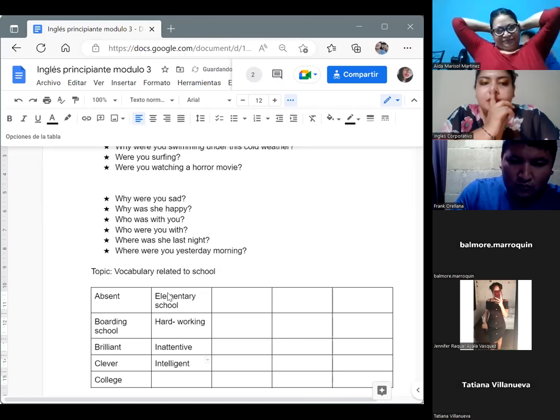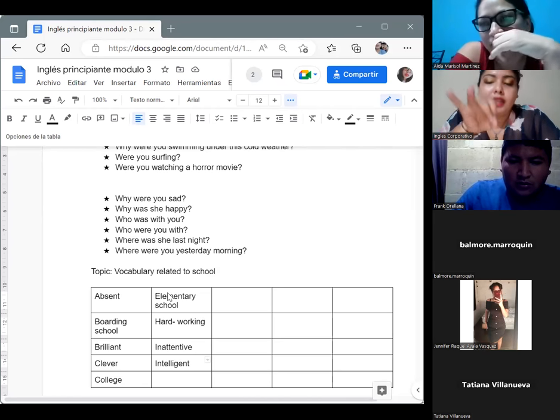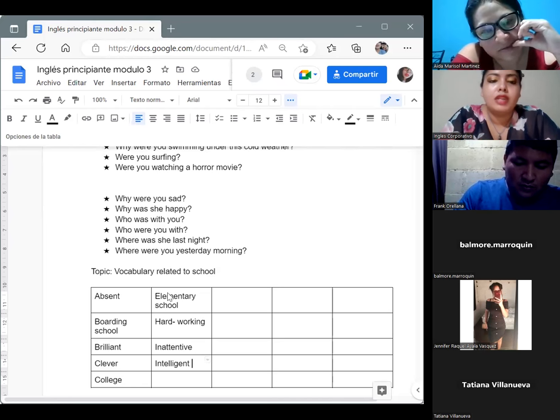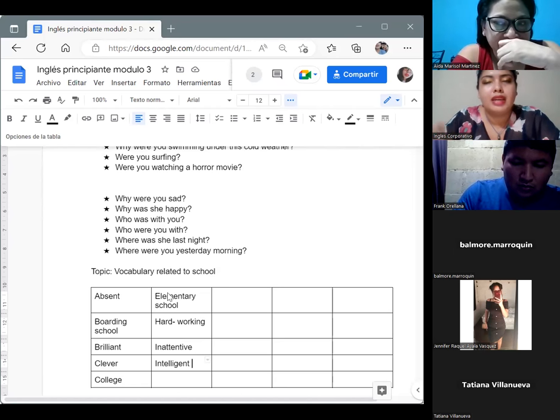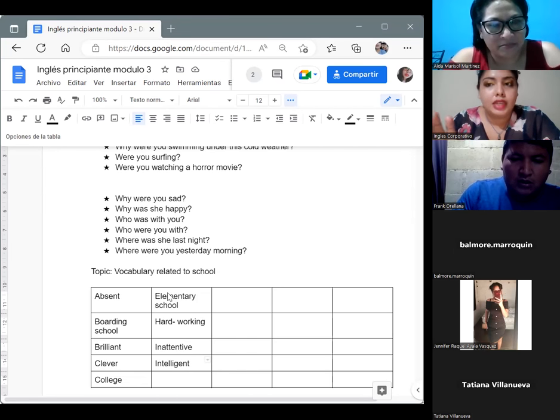And in this case, if you can see, we have brilliant, clever, and intelligent. And I know that you know the meaning of those words. And you can think they are very similar. But tomorrow, we are going to make like the difference between brilliant, clever, and intelligent.